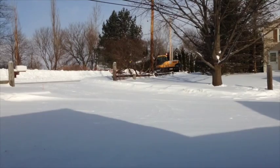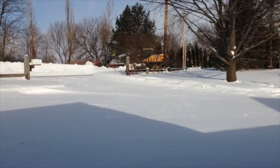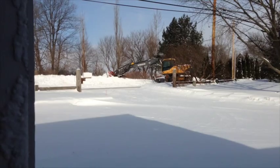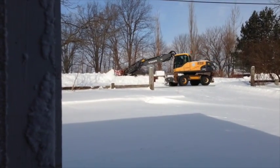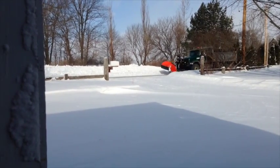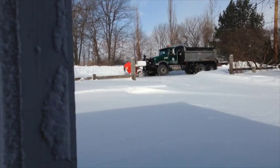This is a video I took yesterday, February 14th, showing how the town here has to deal with the snow removal across the road from our house. You can see they have a long-armed crane kind of a device followed by a regular road plow that comes and cleans up after them.